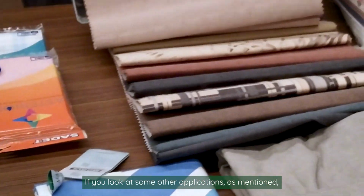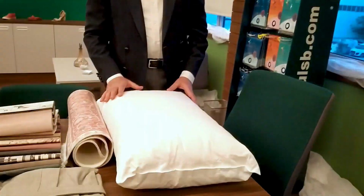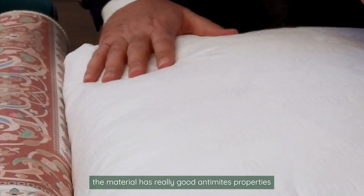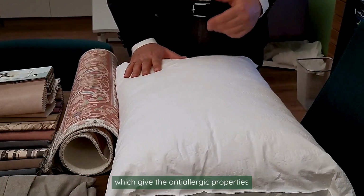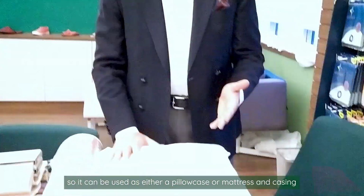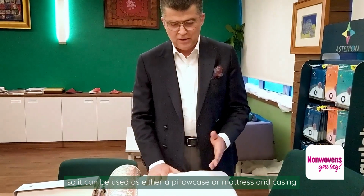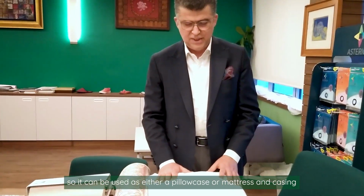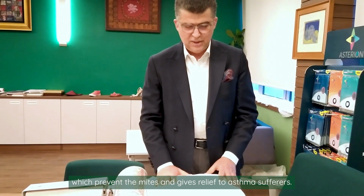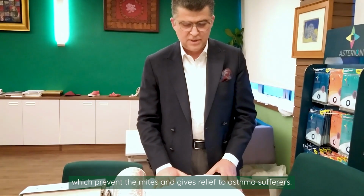If you look at some other applications, as I mentioned, the material has very good anti-mite property, which gives anti-allergic properties. So it can be used as either a pillowcase or mattress encasing, which prevents the mites and gives relief to asthma sufferers.